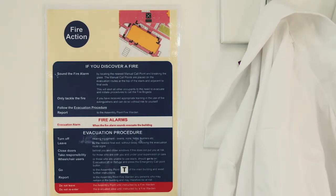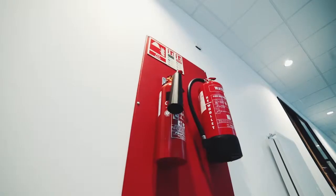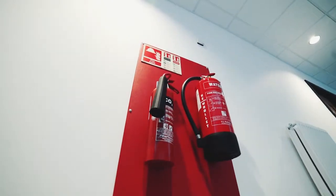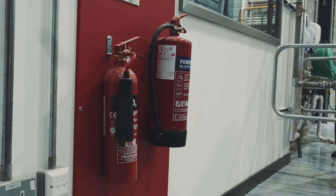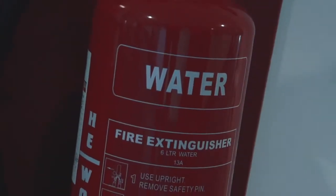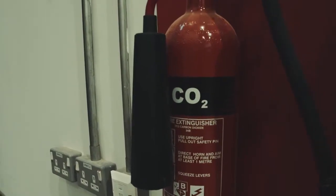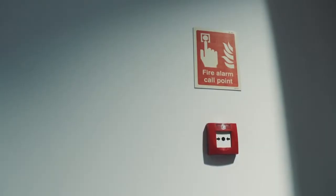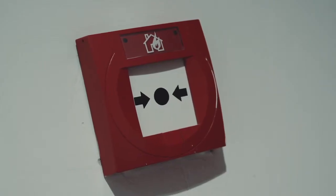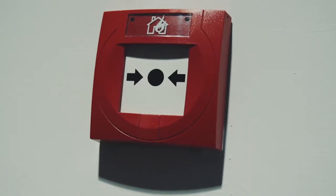Every room in the STEM centre has a fire action notice, which instructs you of what to do and where to go in the event of evacuation. Fire extinguishers are strategically placed around the building to be used by trained individuals. Their positions are selected according to the type of fire that may occur in that specific area of the building. Manual call points for activating fire alarms can be found adjacent to final exits. They are also placed by the exits on each floor of the building.